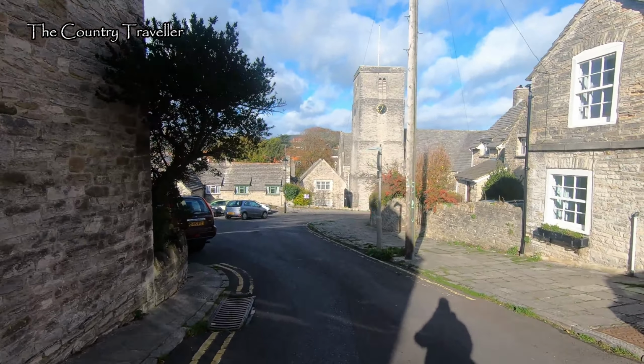In episode 2 of our walk around Historic Swanage, we'll visit the steam railway. We'll walk along the beach. And we'll find out how this building found its way to Swanage seafront.